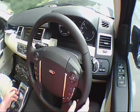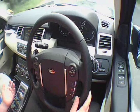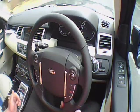So I can say a lot of good points about this vehicle. I think if you're buying one, you certainly won't be disappointed. But whatever you do, don't go for one of the slower, cheaper diesels.